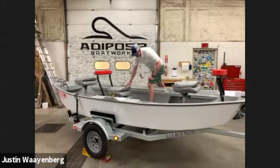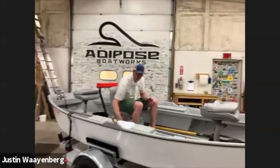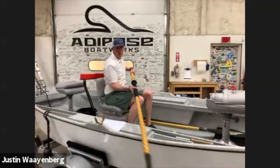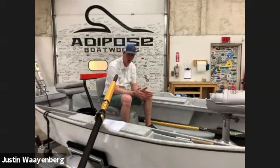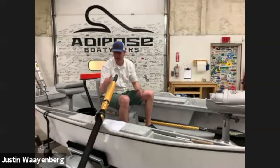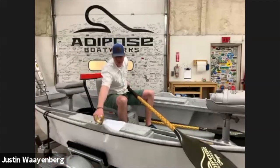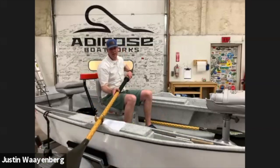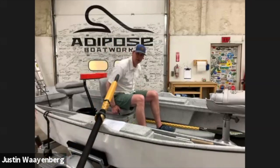One of the first things you're going to want to do is set the boat up for yourself. Every boat, for the most part, is going to have some adjustment in there. Like this boat here, we actually have 3 different oarlock positions that you can place the oars in. I don't know if you guys can see that, but that's part of it. And another big part of it is adjustability in the rower seat.